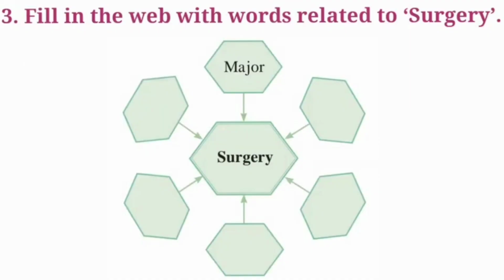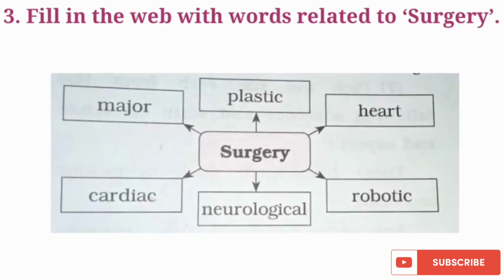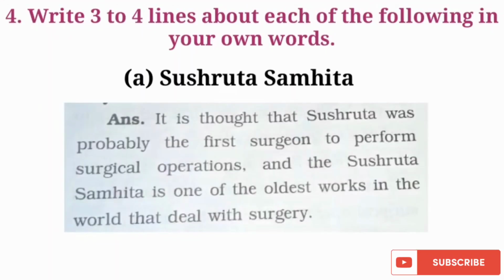Next one is, find in the web the words related to surgery. Okay, and the answers are, the surgeries, major ones are plastic surgery, robotic surgery, neurological surgery, cardiac surgery, and the last one is major surgery. Okay, so these are the types of surgery.